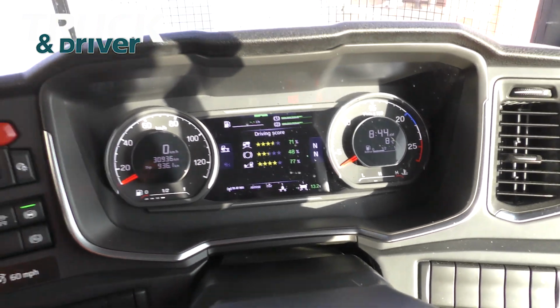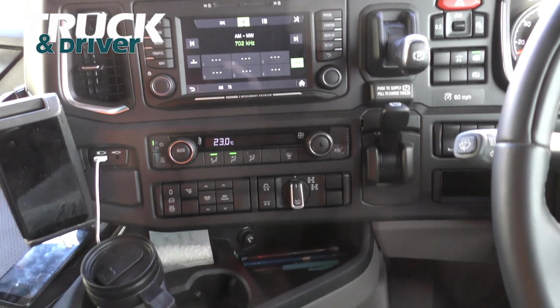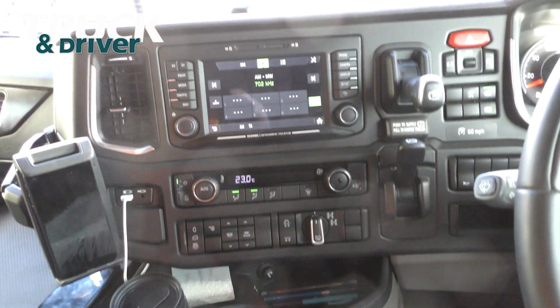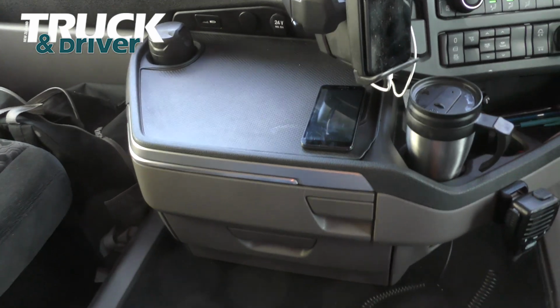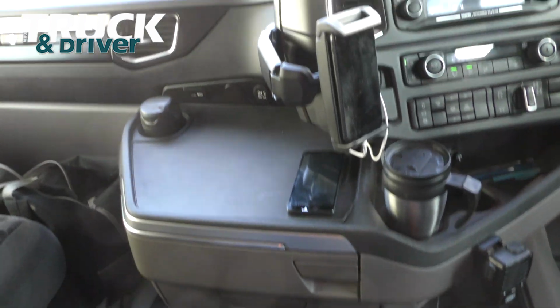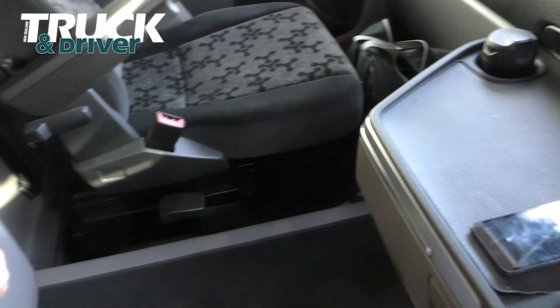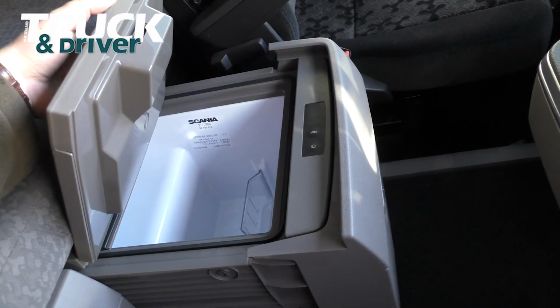The central dash section has the entertainment screen and controls at the top, the air conditioning controls below, and further down, more controls for the likes of the diff, cross locks, and the interior lights. Under all of this is a well-designed storage unit for coffee cups, keys, phones, wallets, paperwork, and so on, plus 2 storage drawers under the rest bench bunk. There's also a fridge and more storage.